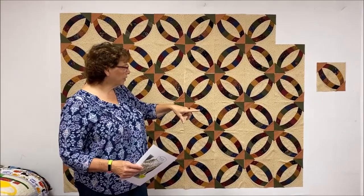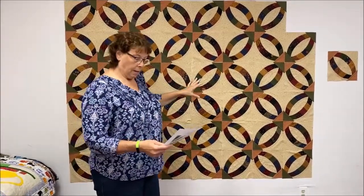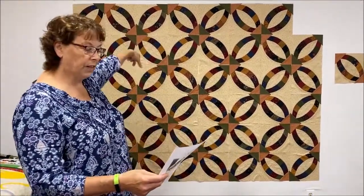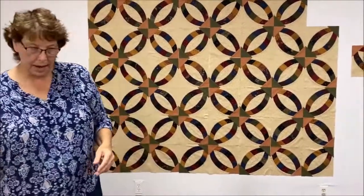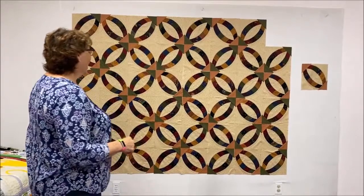And then this guy, Metro Rings, we will also do a kit for this. We'll do it in these colors, not the other one. It has everything again for the top, the binding, and the pattern, and that's $115. This one is 57 by 76, and that does not include the ruler. But wait till you see some of the other things we're going to do with that ruler.